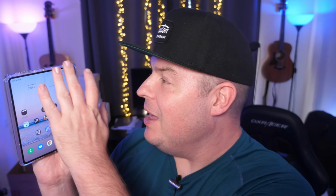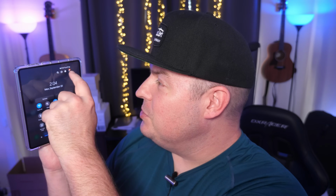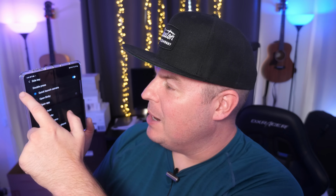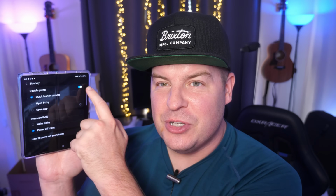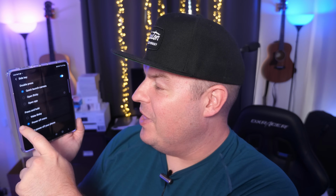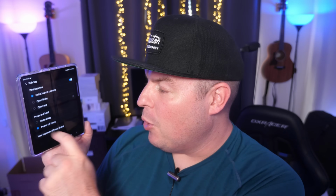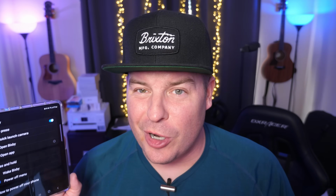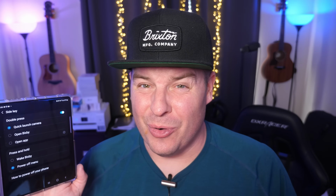If by both being toggled on you mean in the settings, that's the only reason it wouldn't work. I'm just going to show you what I mean by that. Maybe you already did this, it sounds like you did, but just to be safe, go into settings and then go into side key. Make sure quick launch camera for double press is turned on. There's an on-off switch, so make sure that's turned on. Maybe you have that off. Turn that on, and then also at the bottom, press and hold, power off menu should be chosen. If you have those on, you should be absolutely fine. If it doesn't work, I can't imagine what else is going wrong.